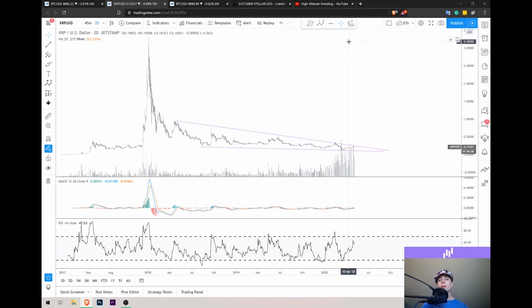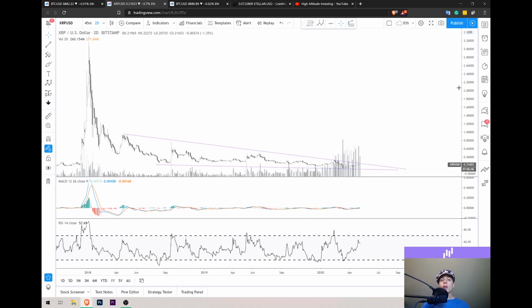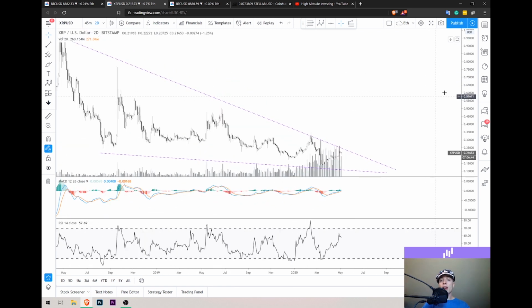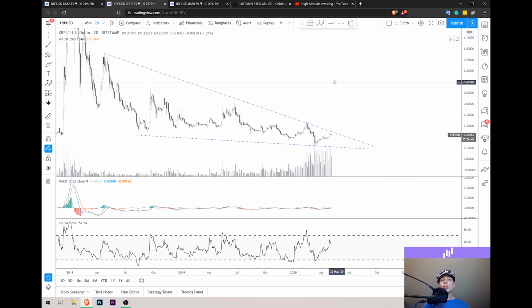So I'm going to be starting with XRP here, because XRP is a very, very well-known project and one that I am very excited about when it comes to chart patterns. If you know much about falling wedge patterns, you know that they're a very, very high probability pattern and end up playing out with a lot of strength.